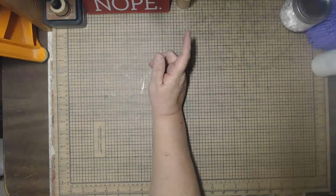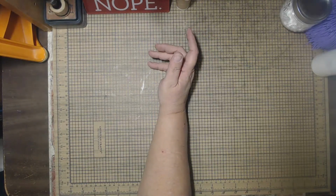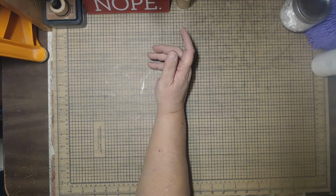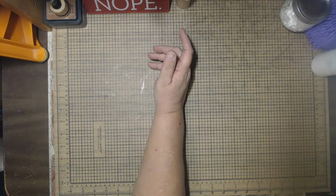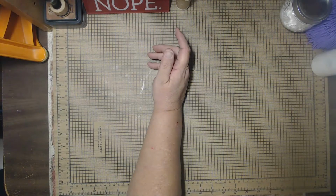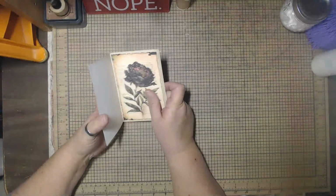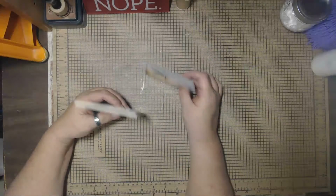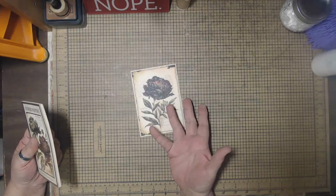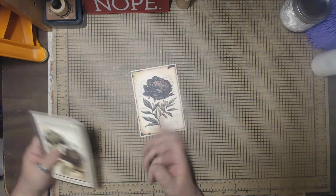Okay, you know what? Not just packaging. Let me grab a piece of this. What's a good piece of this? I need a piece of this. Here we go. So if you get this Temu paper, it's not really big enough to do a whole lot with. Like, you can do small pieces, or if you're doing mixed media with it, stuff like that.